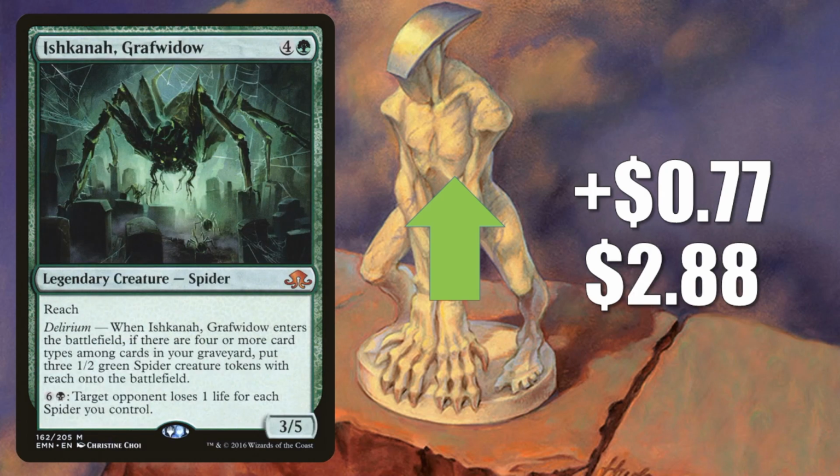Number 9, another green card, Ishkana Graph Widow. This goes up 77 cents to $2.88. That's a 36% increase this week. And the reason for this is a very popular Pioneer deck running it, and that is Sultai Delirium.